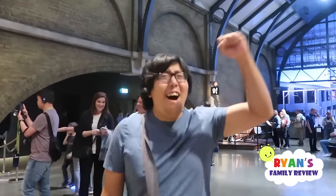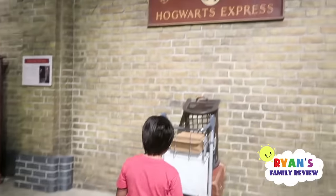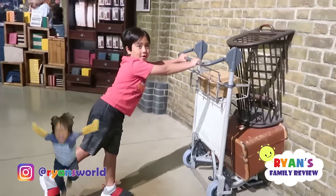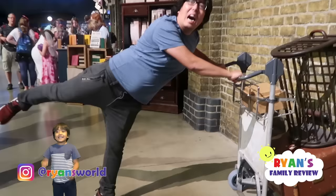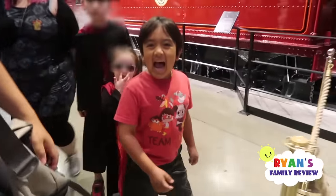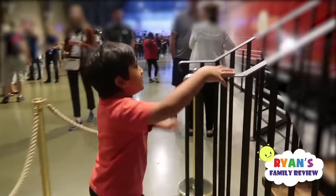Excited? Whoa. We found the Hogwarts Express 9¾. Ryan's trying to get in. All right, Daddy's gonna try too. You think you can get in? All right, we're gonna go to the Hogwarts Express. Ryan, are you ready to become a wizard? Yeah. Let's go. All right, we are entering the Hogwarts Express.